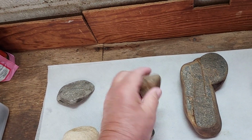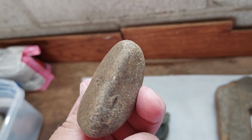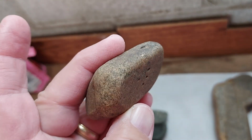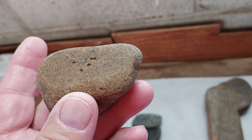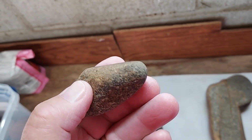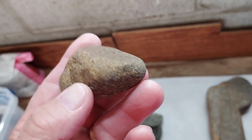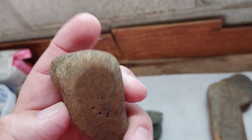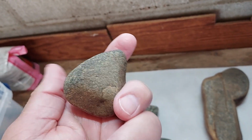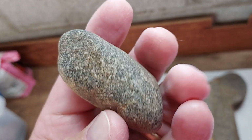And here's a quartzite piece here. See the wear around the edges. It's a good way to know that this was actually a tool. If you had really sharp edges around here, you're probably looking more at a kind of a break. But this was used quite a bit with that wear around it. It's just a little finger held piece. A little chipping work or pecking work done there on the top.